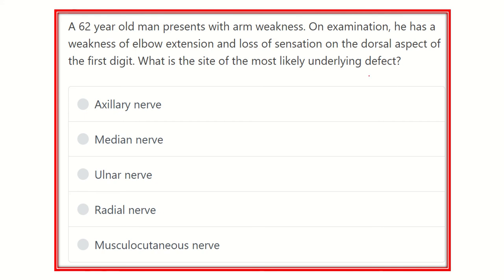So after reading, we have to find out the key points to answer the question. Here a 62-year-old man presents with arm weakness. On examination, he has weakness of the elbow extension, and loss of sensation on the dorsal aspect of the first digit. What is the site of the most likely underlying defect? The options are axillary nerve, median nerve, ulnar nerve, radial nerve, and musculocutaneous nerve.